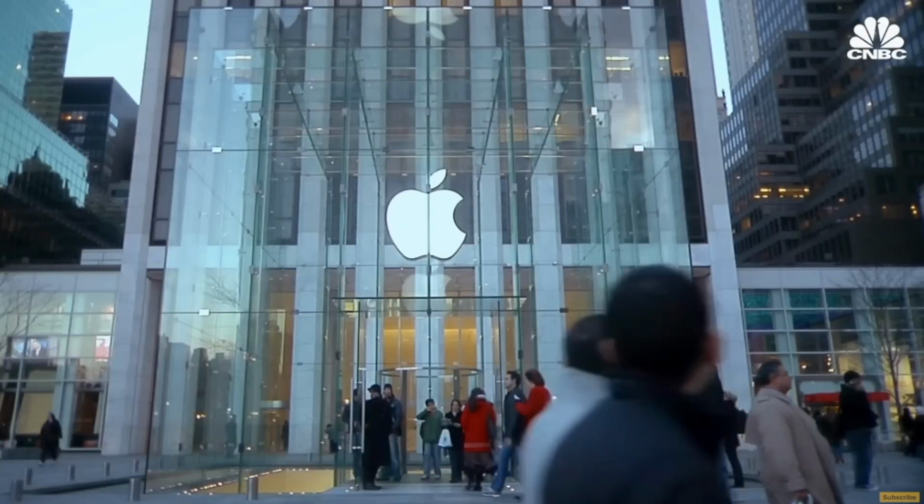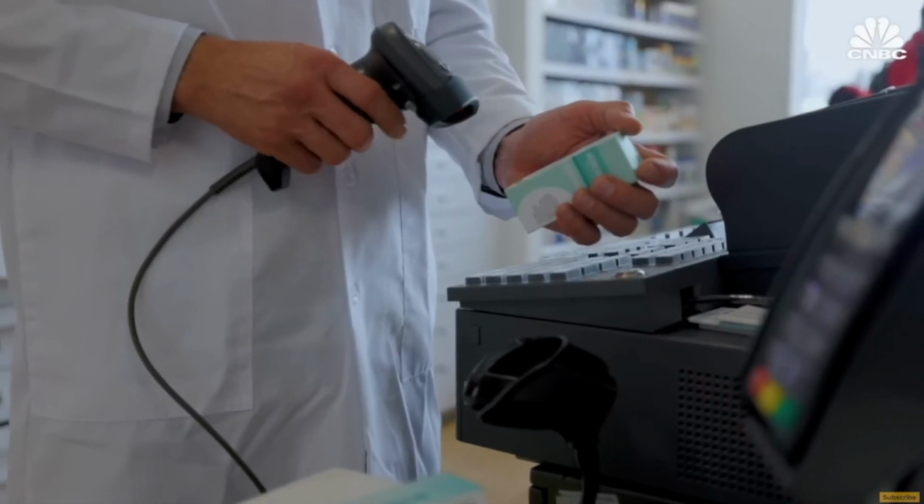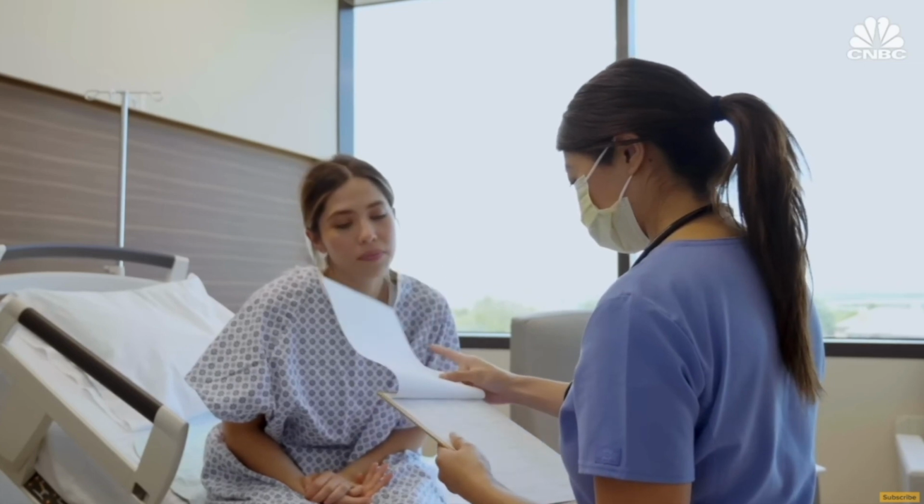Amazon or Apple, the way these tech companies create this sort of virtual ecosystem that you can stay within, that's what these healthcare companies are trying to do in terms of being able to offer you not just the insurance, not just the pharmacy benefits, but also the medical care services so that there's more coordination and hopefully people get healthier because it's all tied together.